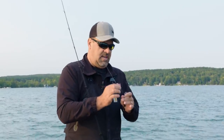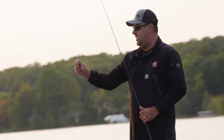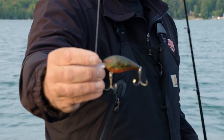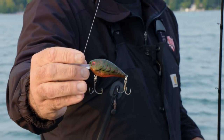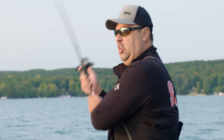I decided to go with a Strike King KVD Flat 1.5. What I really like about that bait is it's silent. It's got a real, real tight wiggle, but the magic is in that color right there. That's a Phantom Watermelon Red Craw. And if you're an old school cranker, there were a lot of crankbaits back in the day that have that kind of transparent look to them.